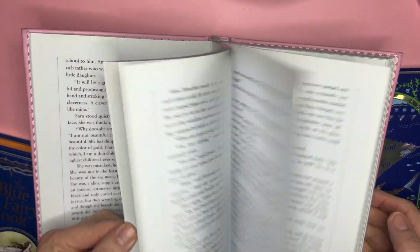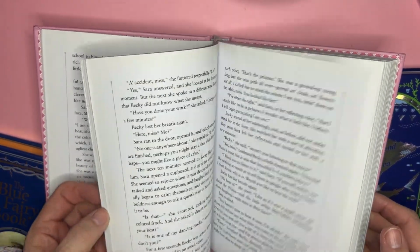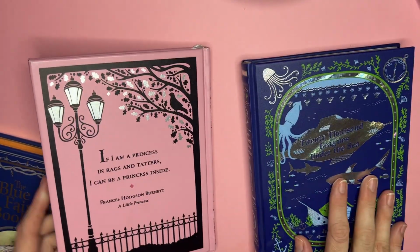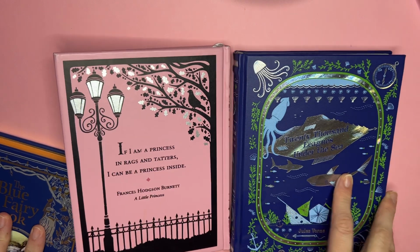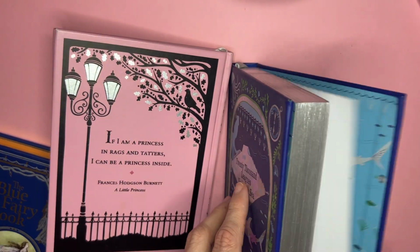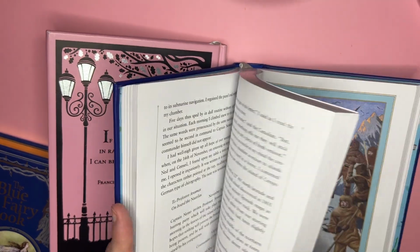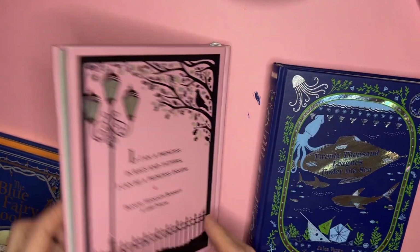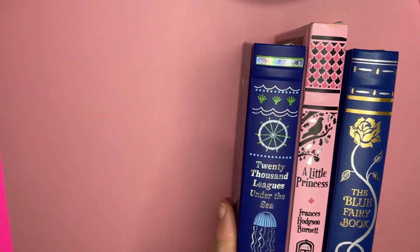All the literary classics that are for kids, and some of them are more adult reading, like 20,000 Leagues Under the Sea, for example. Swiss Family Robinson is a big thick one. It's more adult reading. Most kids wouldn't be able to read those. Maybe late middle school. So anyway, yeah, that's from my Barnes & Noble collection, the Blue Fairy book. They look super nice on your shelf.